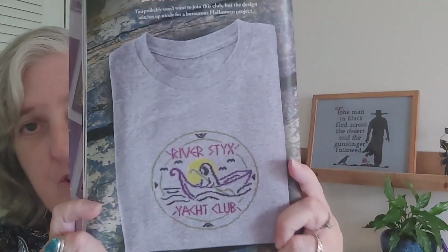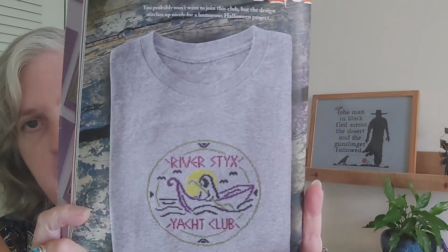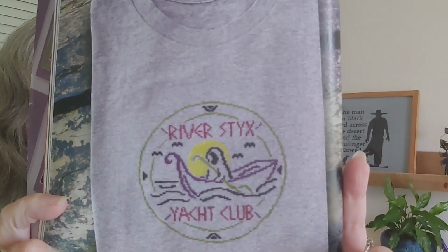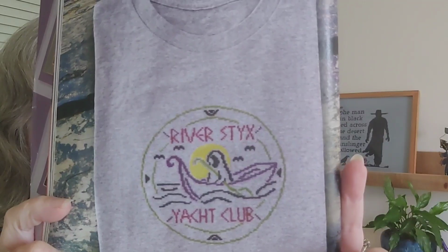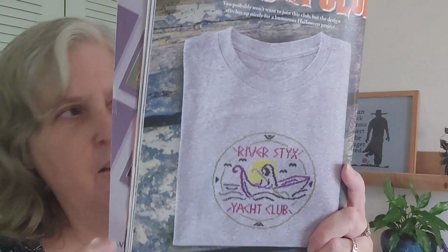Okay, this next one is called River Styx Yacht Club. And this, they want you to put this on a shirt. So this is 98 by 98. Can you see that one? And it is by Hannah Bridget Designs. I wouldn't put it on a shirt. They do give you the details of where you can get the waste canvas, the whatever they're calling it now, the soluble canvas. It used to be called waste canvas. But that's kind of cute.